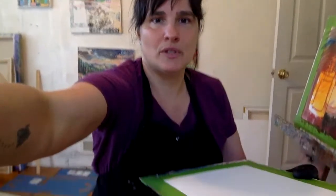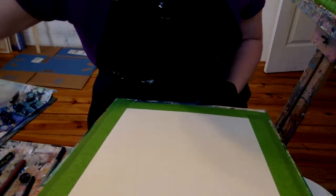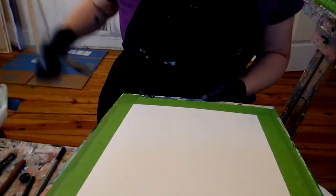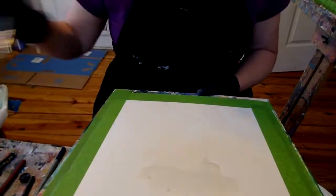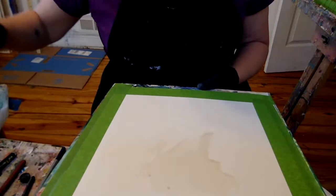All right, so I am going to work on doing a more intentional painting of a still life. What I'll do first is I'll actually go ahead and start with a stain again. And I think I just want to use like brown, maybe a little bit of yellow. So I'm going to use a big wash brush like this so I can get a lot of coverage. I feel like I'm doing a makeup tutorial.